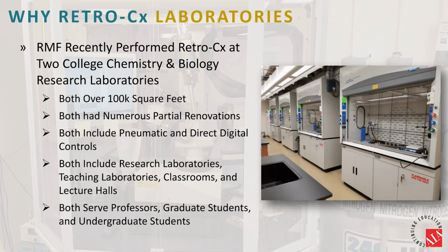So essentially, we went into 2 great big research facilities, 100,000 square foot. We're going to talk about the details, why they're similar. It was like, we did one research facility, and then right on its heels, we were asked to do another one. We went in and did our investigations to see what was going on with these facilities and why they weren't working that great.